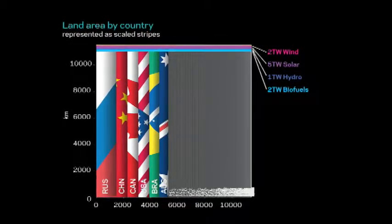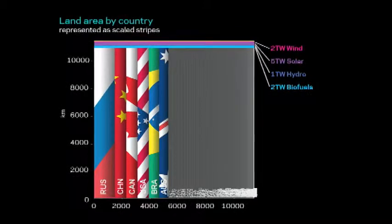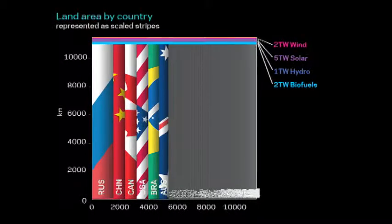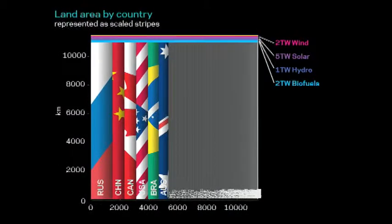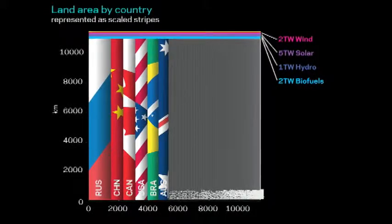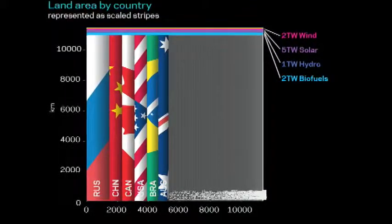So here's a really unusual way to look at the world. This is a square map of all of the land masses on the planet. And you can see I've arranged them from the largest country in the world, that's the big thick stripe of Russia, to the smallest country of the world way out on the right. The 6 biggest countries are Russia, China, Canada, USA, Brazil, and Australia. These are the biggest countries by their land area.